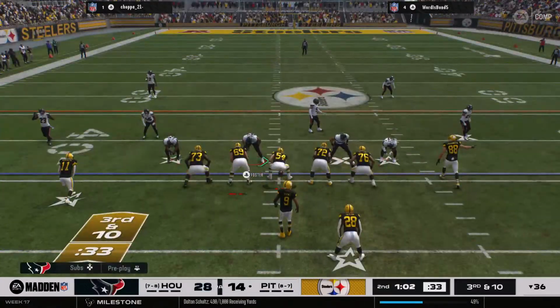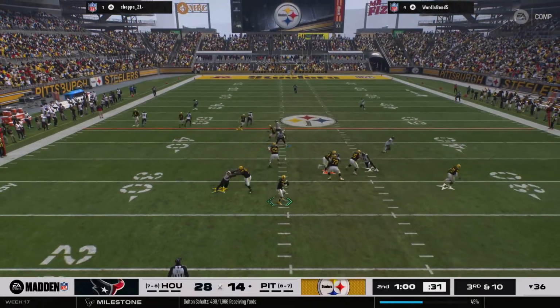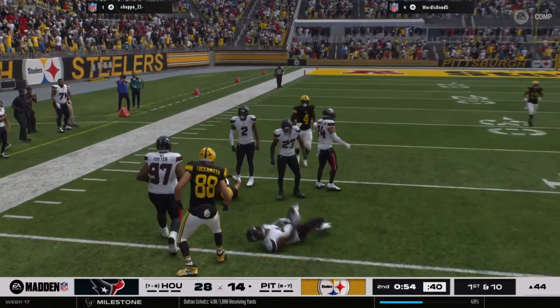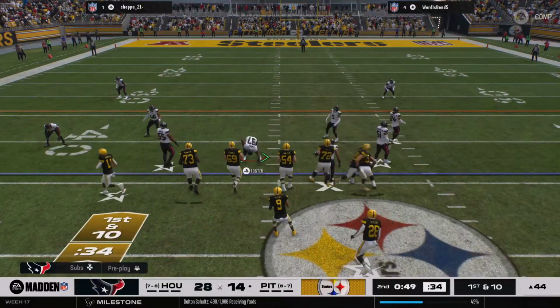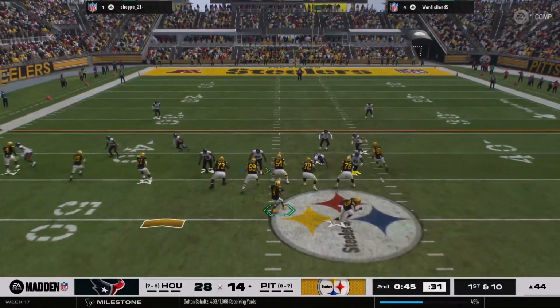Oh, can't afford another incompletion here. Quickly, it is 3rd and 10. Moving to his left. Forced out, even the slide to avoid the contact at the end of the play. And the Steelers first down. First and 10 at the 44-yard line.